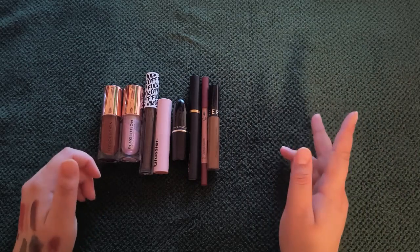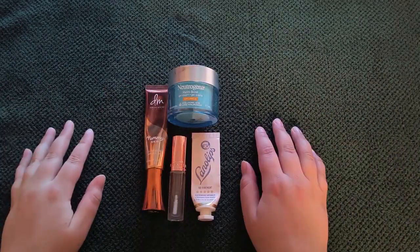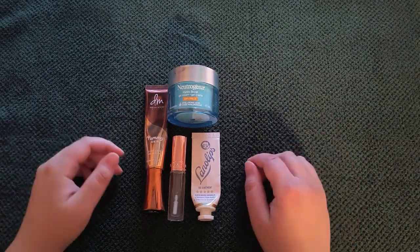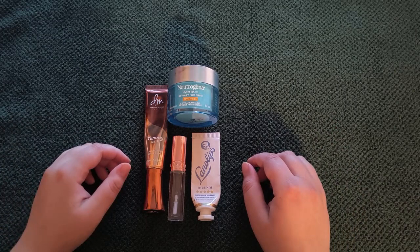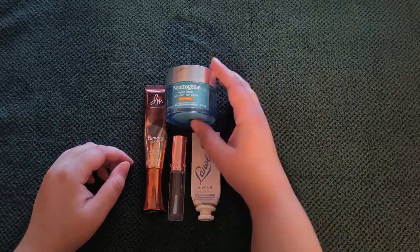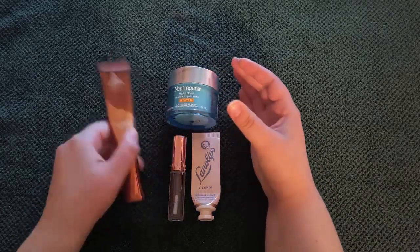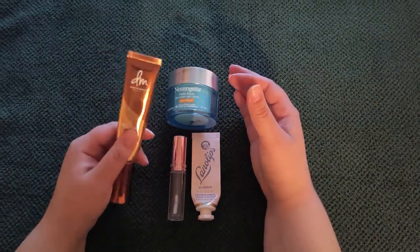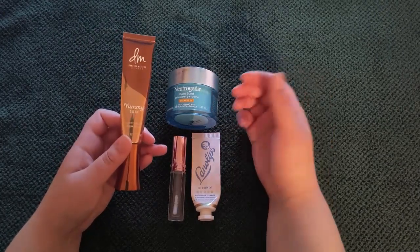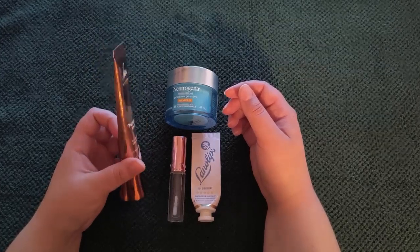Let's see what I've got left in this quarter project. Okay, so here are the products I'm going to focus on using up in quarter one. It's not that exciting. I'll give you that. I've got this sunscreen I don't really like. I do like this. This is just so close to being done. And I use this every time I do my makeup and when I put moisturizer on in the morning.